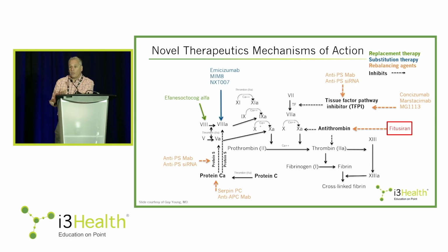So one way to try to treat hemophilia is to say, well, instead of trying to make more thrombin, why don't we eliminate or reduce the protein that is taking the thrombin away, which is antithrombin. So that's what Fitusiran does. It lowers antithrombin levels, as I'll show you soon. And by doing that, it allows for thrombin generation, the amount of thrombin made, to go up.